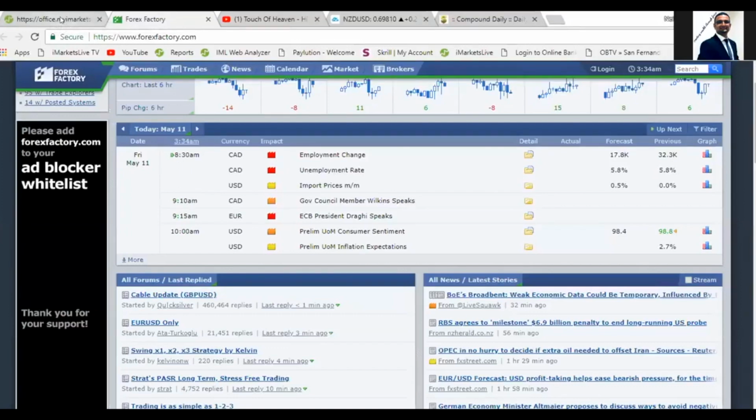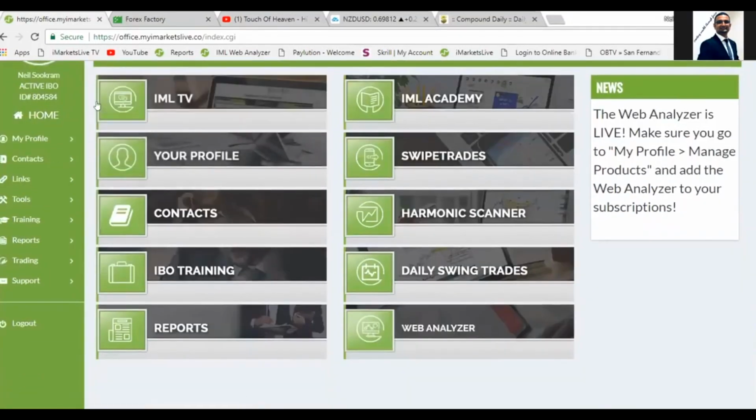So let's log in directly. What you want to do is log into your website, and you'll actually see it here. You'll see the Harmonic Scanner. You can click on the Harmonic Scanner. It's going to come up.